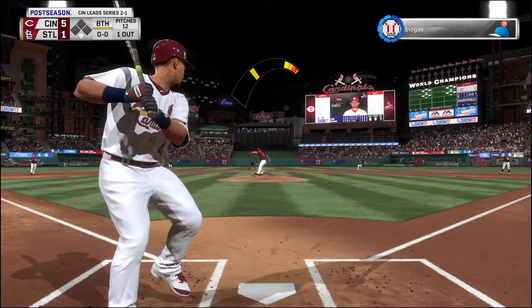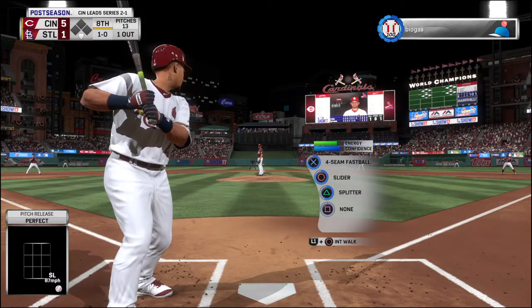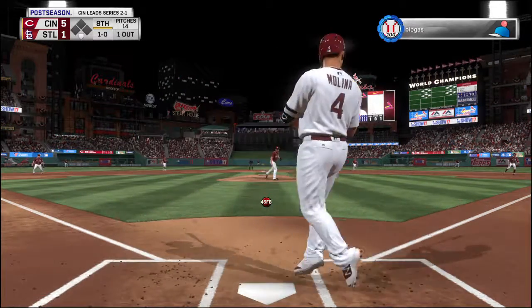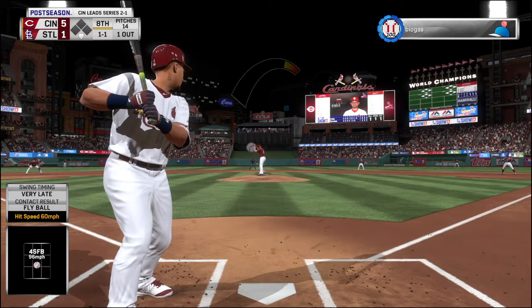0 for 2 on his line thus far. And he'll start him with a slider that's taken down and away for ball 1. Now that was a good pitch to lay off. When it starts on the outside half of the plate, that slider right there, you know it's going to continue to run off the plate. 5-1 our score as we play the 8th.